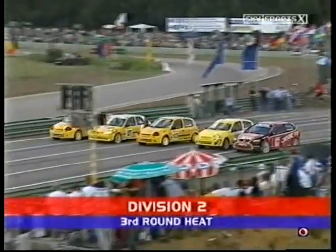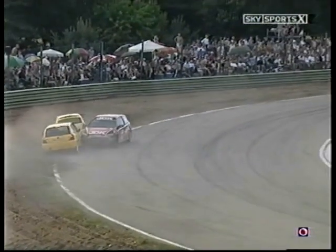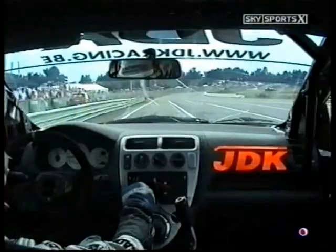It's Michaël De Keersmaecker in this race, and remember, they crossed swords earlier in the day, and they've done it again. Snuyers taps De Keersmaecker into a spin this time. Off they go, and Snuyers' car ends up parked on the bonnet of Michaël De Keersmaecker's car. There's the replay of it. De Keersmaecker turned around. Off he goes. They also involve Michael Lundmark.